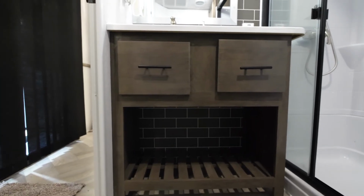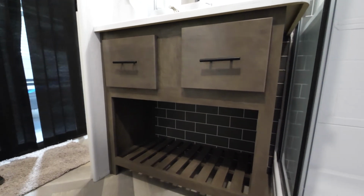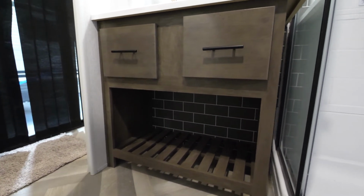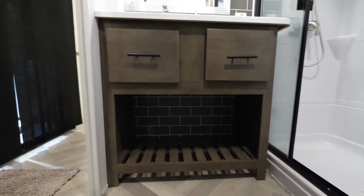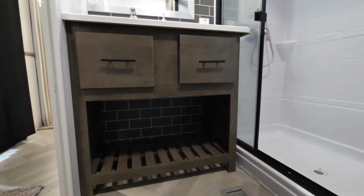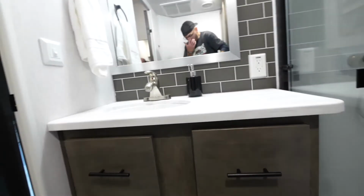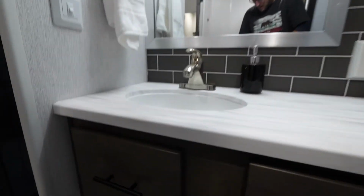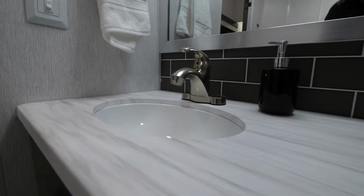New for 2022, we actually added this open shelving under the vanity that you see. This is gonna resemble that high-end hotel look, but not only is it gonna look good, it's gonna be more functional and versatile for you and your family. This is something that we added this year. Last year, it was just a fascia. It was completely covered. So we discovered this, made it look good and functional. Bada bing, bada boom. It is a win-win for you and your family.